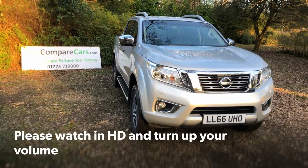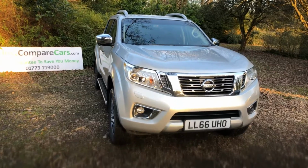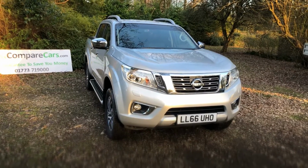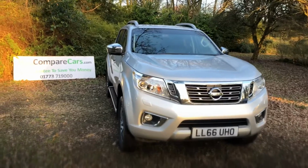My name's James and today I'm going to be doing a walk around video of this 2016 66 plate Nissan Navara Tekna. It's 2.3 DCI, 190 brake, it's done 59,000 miles and it's got full service history. MOT is until January next year, which is 2021.